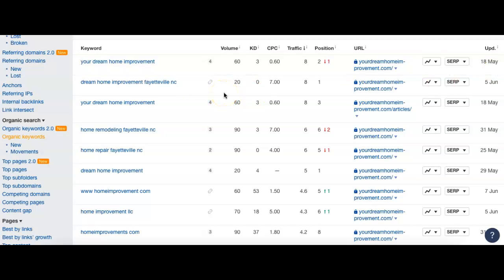First thing we see is your Dream Home Improvement, which is part of your company name. 60 people do search that just like that. And for that, you're number 2. So remember that we said there's 10 results per page. So if you want to be on the first page, and you really do, then you want to be in the first 10 results here for position. And you're number 2, so that's really, really good.